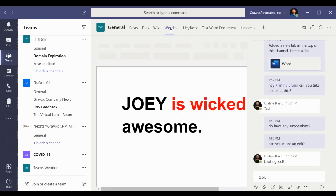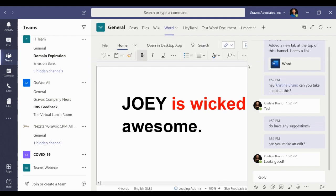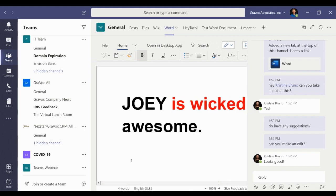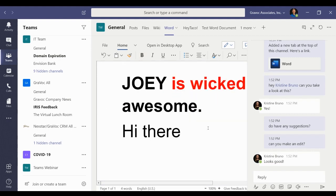If I click the Microsoft Word tab, you'll see that this is a document that I've already started working on. Not only do I have full Word capabilities, as you can see across the menu bar on the top, and my screen is actually magnified so that everybody can see what's going on. As I make edits, everyone that's in the team that has access to this document can see it.